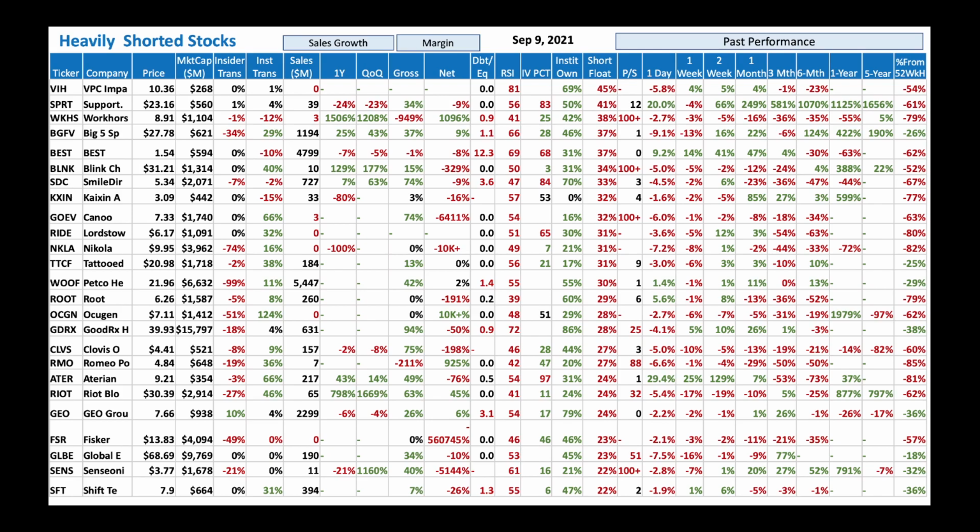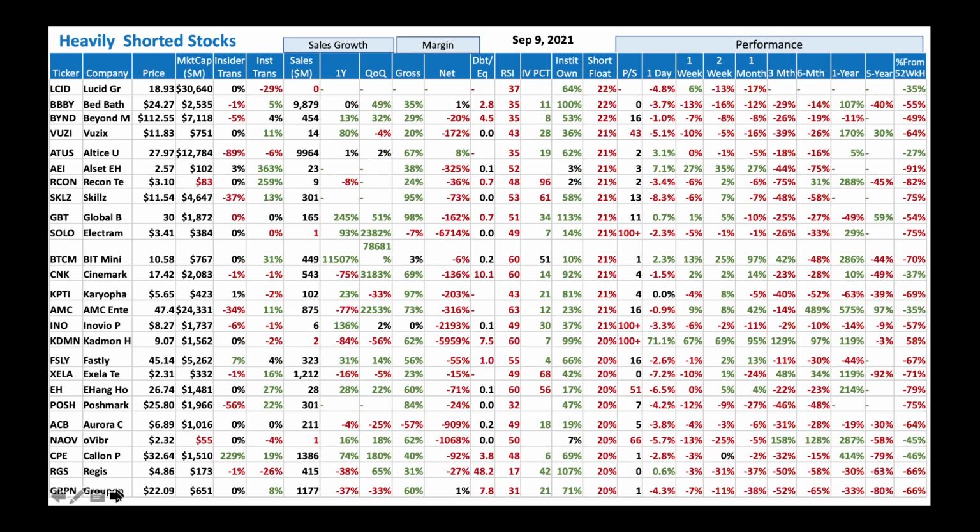So this is page 1 here, and as you go through next page here, you got a couple more. Apply same methodology, look through institution transactions, look at high institution transactions, and look at high insider buying. For example, you got Fastly here. Insiders are buying Fastly, institutions are also buying Fastly, that's a good one here. And Callon Petroleum, insiders are buying, institutions are buying, that's a good one too.